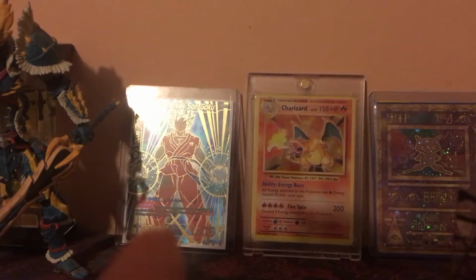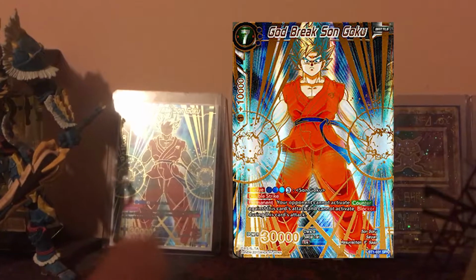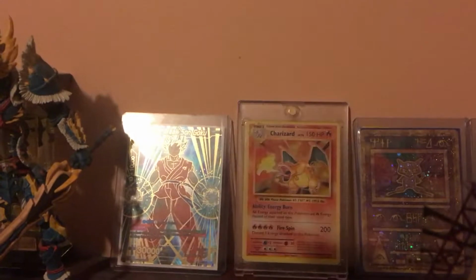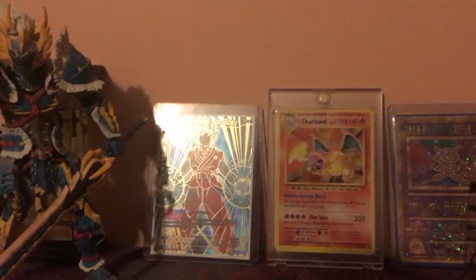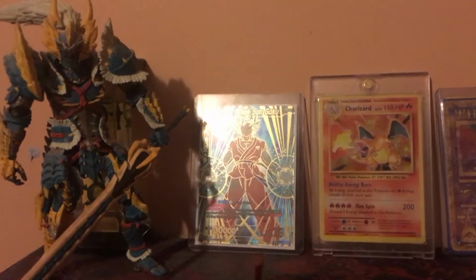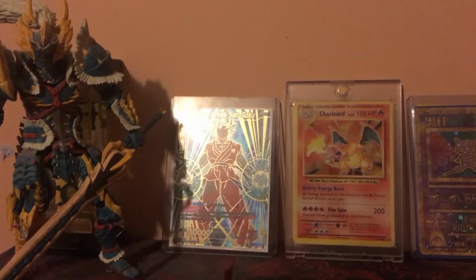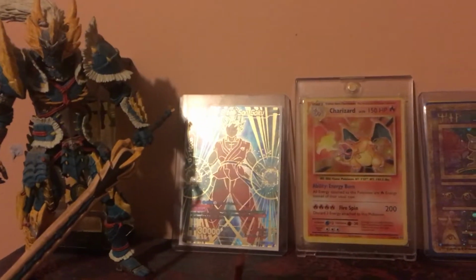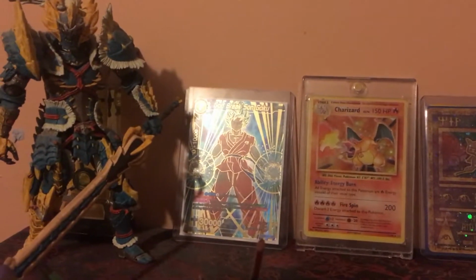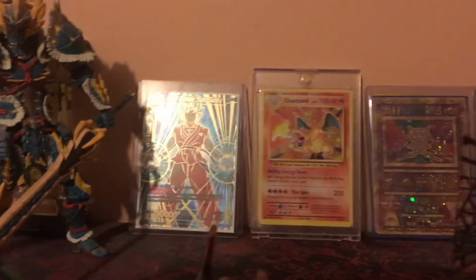Anyway, that right there is a special rare from the Dragon Ball Super card game. It's the first special rare that I pulled, so it has special meaning to me. Basically, I bought like 3 packs and one of the starter decks, and the first pack that I opened had the special rare in it. Back then, the game had only just started, and I was like, that's crazy, this is so much money. It still goes online for somewhere around $30 to $40, so that's pretty cool.